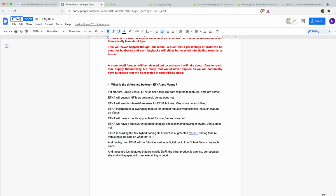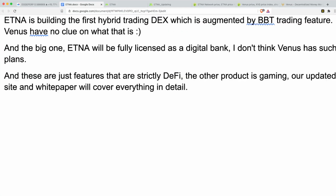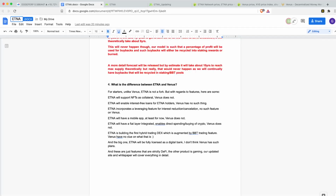But with regards to features, there are some features that are available on ETNA and not supported on Venus. Like ETNA will support NFTs as collateral. Venus does not. ETNA will enable interest-free loans for ETNA holders. Venus has no such thing. ETNA incorporates a leverage feature, which means you can leverage trade on this protocol for interest reduction or cancellation. No such feature on Venus.